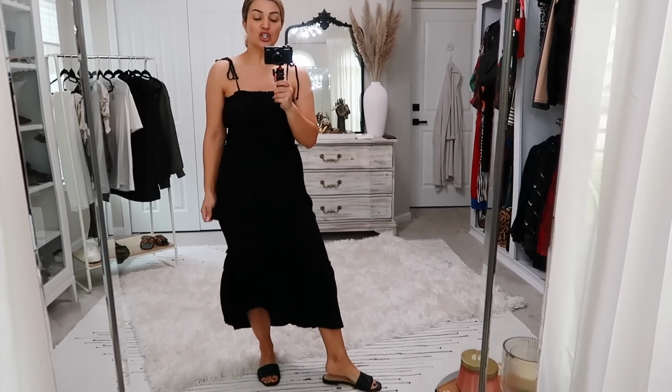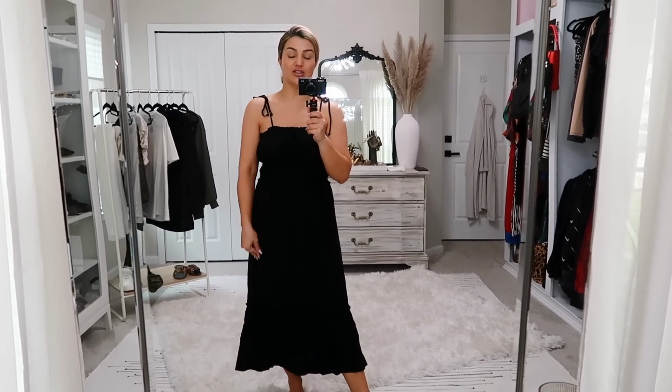I think it will be super nice for, like I said, the spring and summer season, which is right around the corner. Any day now, it will be popping out here in Florida. So definitely get on it. The fabric is super, super buttery soft and lightweight, which I love, because when you're sticky and hot and walking around, you don't like things touching you. So definitely gonna link this for you guys. Get on some cute little affordable spring dresses.